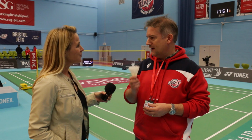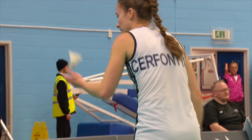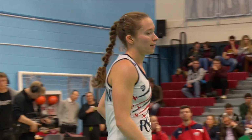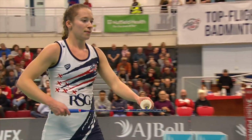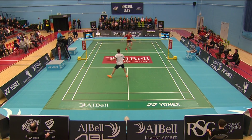Okay, let's go for it. 5 things. First thing, shuttle. Made of feathers, cork base. When it's hit by these pros, it'll fly well over 200 miles an hour, fastest recorded speed, so you'll really see it move. So these guys must have the quickest reactions in town. Yeah, really one of the fastest sports in the world.